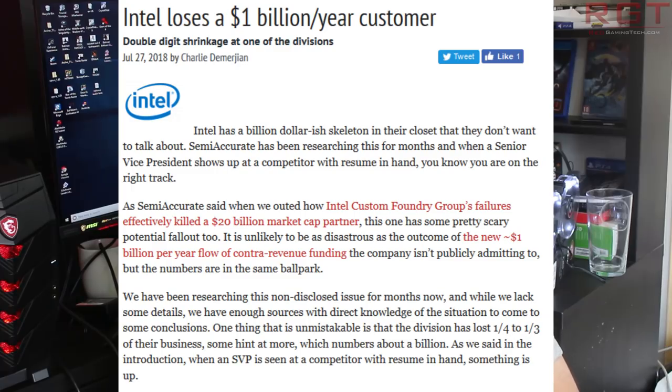And according, once again, to SemiAccurate, they have been researching this non-disclosure for several months, and while they still are lacking some details, they do have enough sources with direct knowledge to know the conclusions of what this actually means. And one of the estimates they have come up with is that one of Intel's divisions has actually lost between 1/4 and 1/3 of their business, which is about $1 billion.